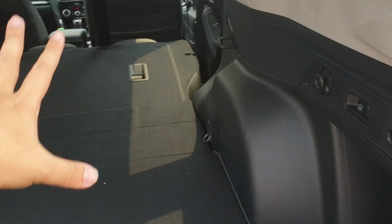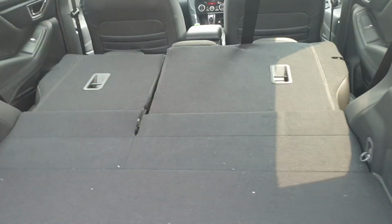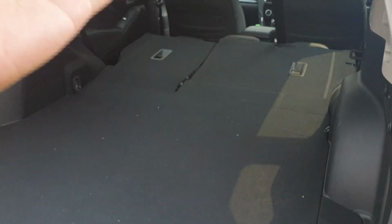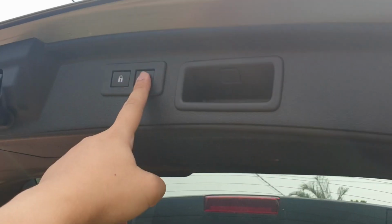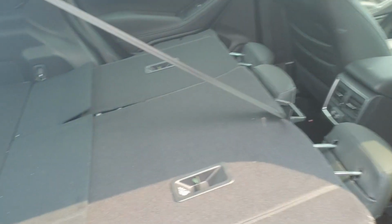But now with the tonneau cover out and the seats folded down, we have got good cargo capacity here. The loading floor is quite flat, so you can carry bulky items without them rocking about. So let's close this. Now I put the seat back up.